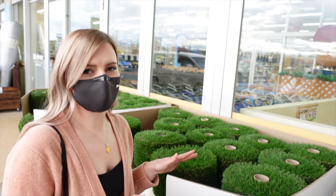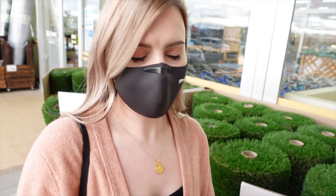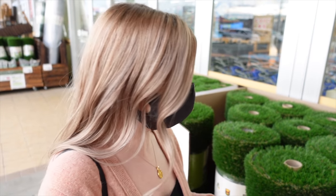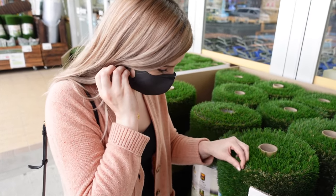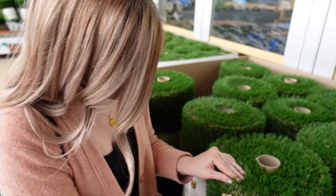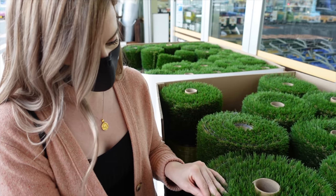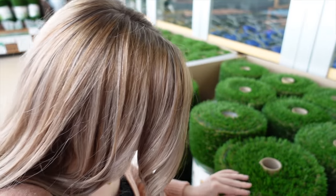So I wanted to get some grass for the bottom of the cat cage, like fake grass. But I'm worried, Maro really likes chewing things and I'm worried he'd be able to rip it out and eat it, and I don't want that. So I'm testing how strong it is. Honestly, this is really well made. You can't pull the blades out, so it might be okay. I don't know. Is it worth the risk?